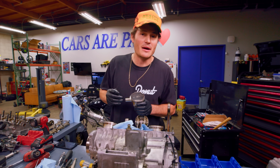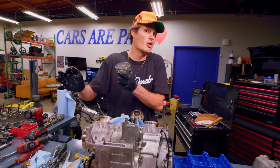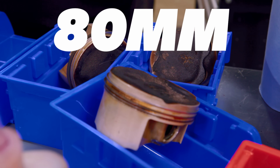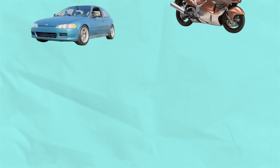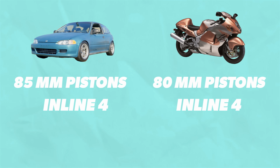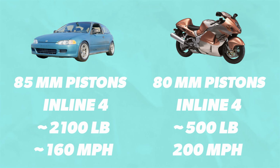Now, one of the things we talked about before is the reason this engine can make so much power is because of the size of it in motorcycle comparison. One of those things is these pistons right here. These are 80 millimeters in diameter. To put that in perspective, the Civic has 85 millimeter pistons. Also an inline 4, this is an inline 4. That car weighs a couple thousand pounds. This thing weighs a couple hundred. That's why this thing can go 200 miles an hour and the Civic can't.